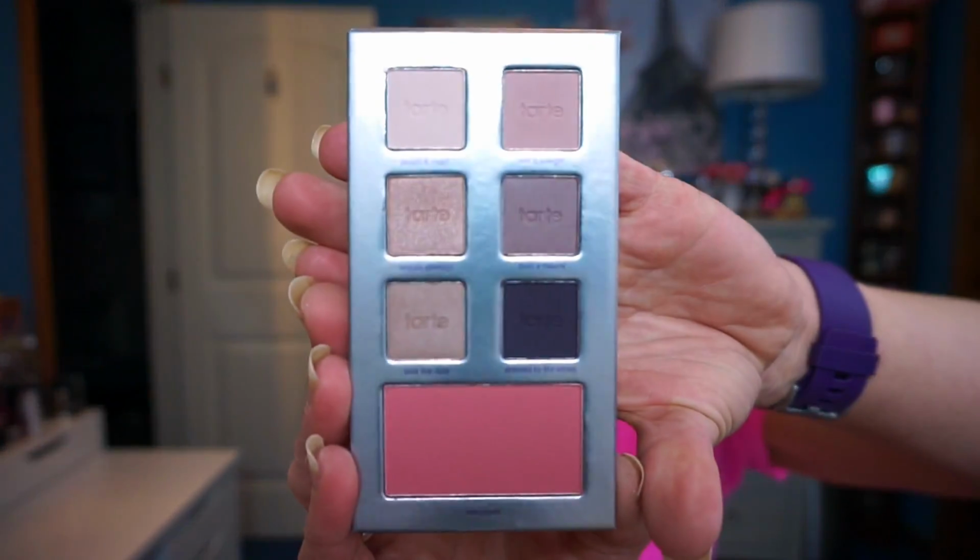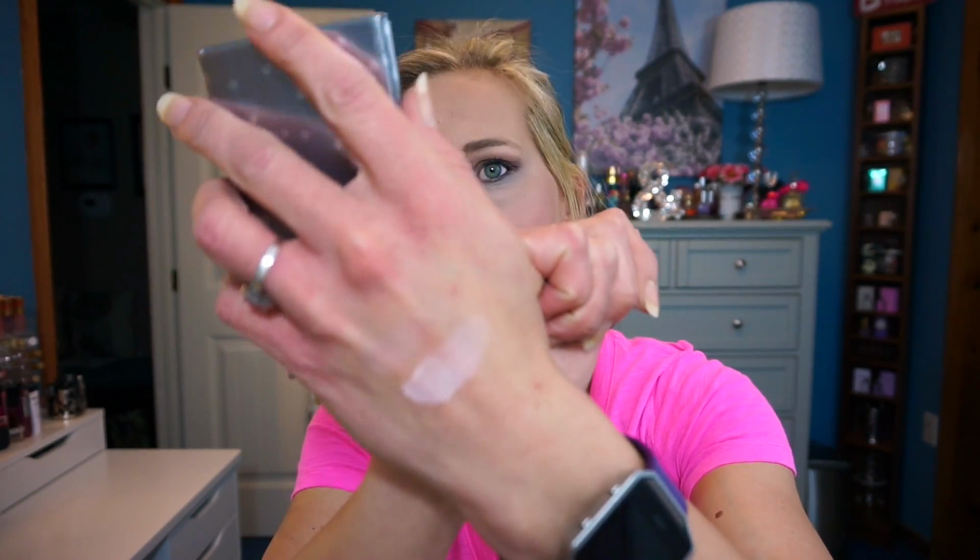And here is the purplish colored palette, what it looks like on the inside. And let's swatch it. So I'm going to swatch the first 2 shades. The first 2 shades are Pearls and Twirls, and Mix and Mingle. Pearls and Twirls and Mix and Mingle are right there. And then the next 2 shades are Sequin Stilettos and Bust a Mauve. That's funny, Bust a Mauve. Bust a Move. So here's these 2 right here.